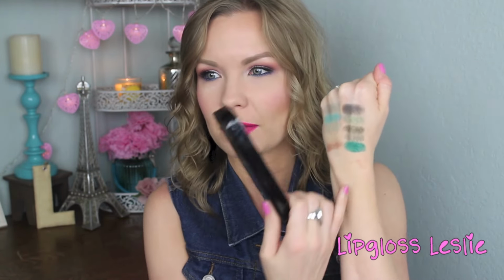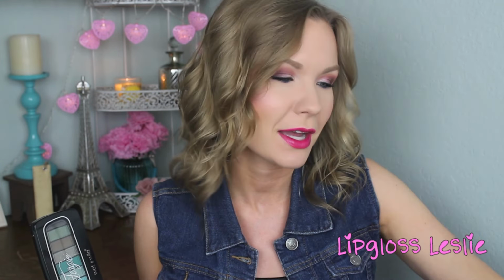That color right there on the bottom, this turquoise, is really pretty though. But I don't know, it's cute, it's nice, but I'm not blown away by it and don't think you need to drive yourself crazy trying to find it.